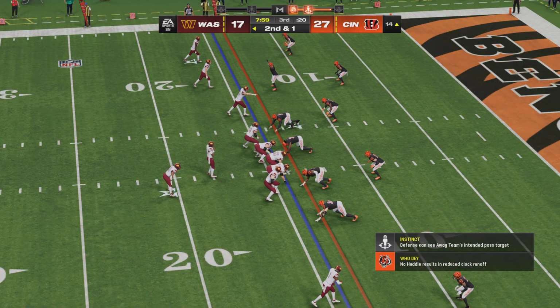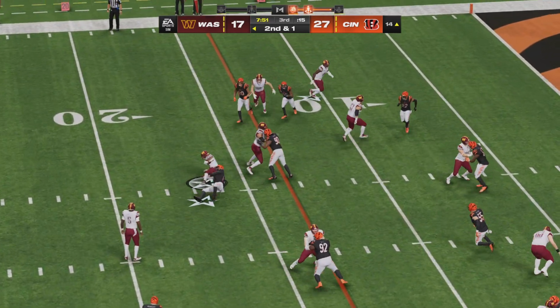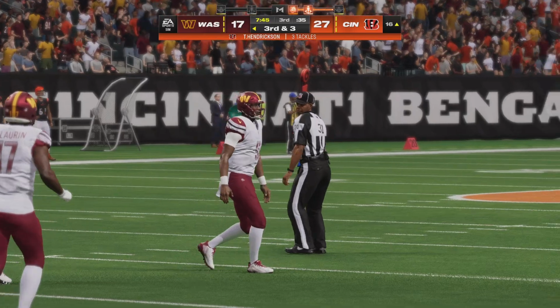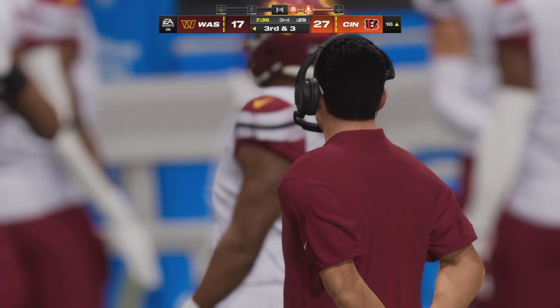Just need a yard here. 2nd and 1. Out of the gun, Eckler running it. And he is met in his tracks behind the line of scrimmage. They go backwards there 2 yards, and 2nd and 1 is now 3rd and 3. Make it now 3 tackles for a loss in this game, 1 for each quarter.